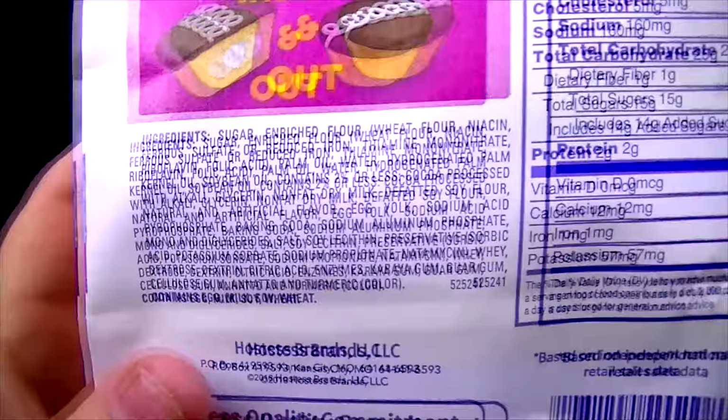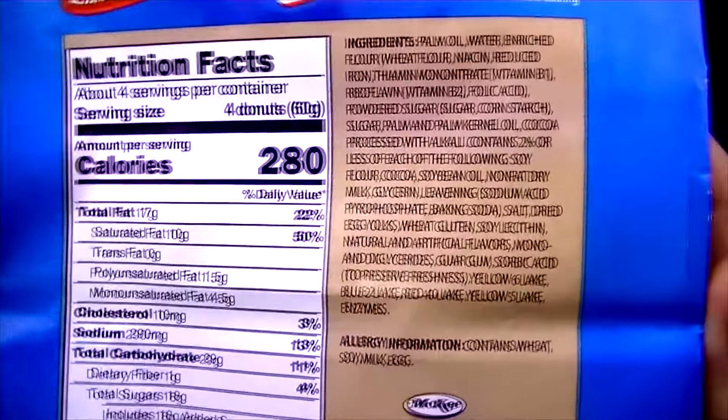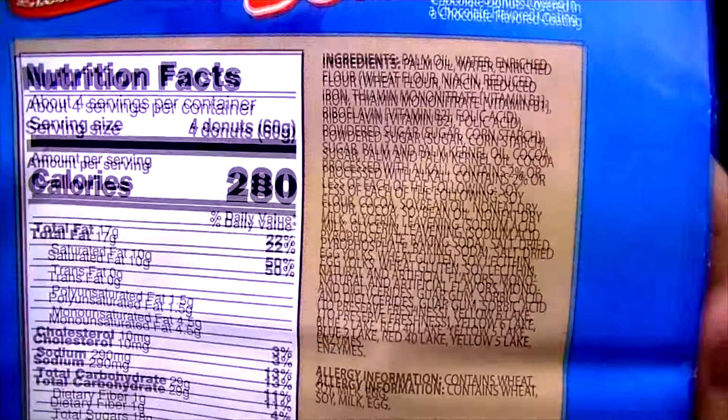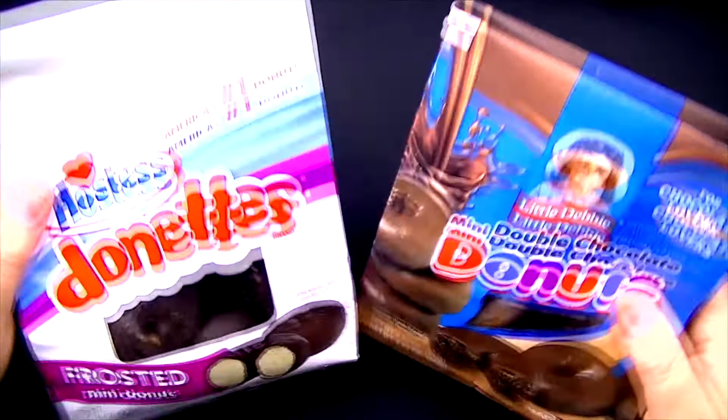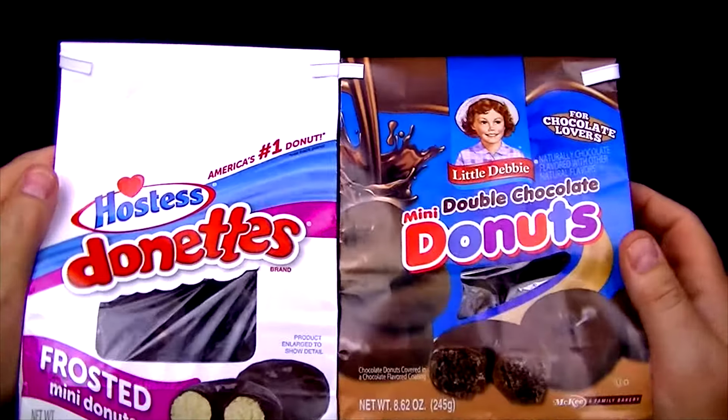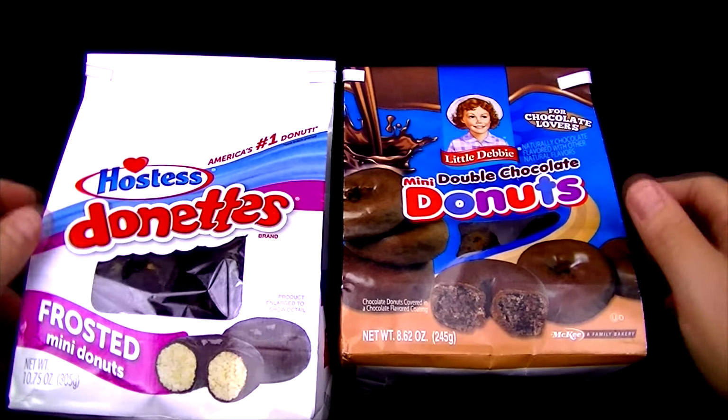But hey, they're little chocolate donuts, and when we're talking little donuts, it really doesn't make any difference what these things are made out of because these things are just delicious. Whether you think these things are good for you, bad for you, or otherwise, it doesn't matter. They're freaking donuts, all right?